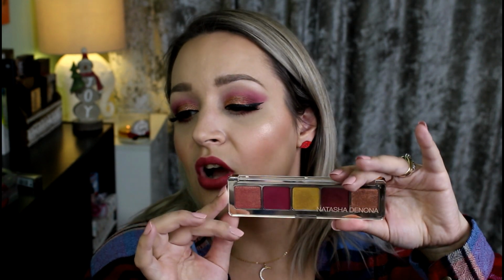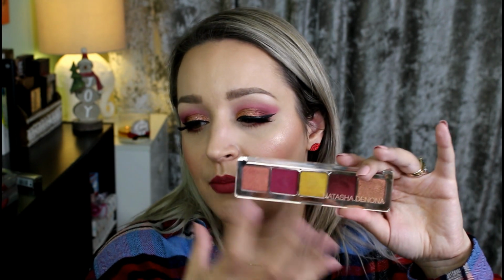So the Natasha Denona palette, it's up to quality with all of her other eyeshadows. I mean, look at that peach gold, how gorgeous it is. And it takes no building up. The red blended out gorgeously. Like, her shadows are amazing quality. It's just that this is not going to be a one-shot palette. You're not going to be able to reach for this and this is the only thing you reach for. So as long as you know that going in and you're okay with that, then it's all cool.